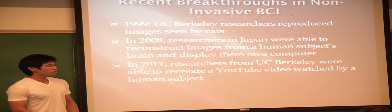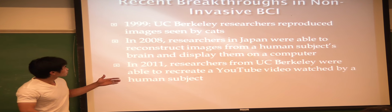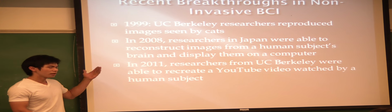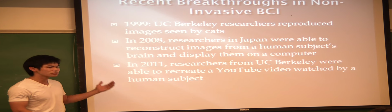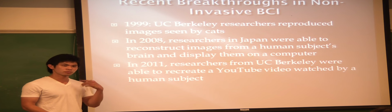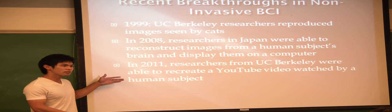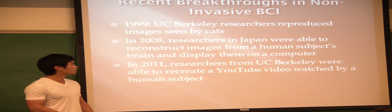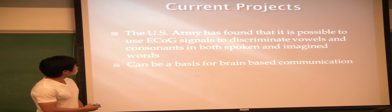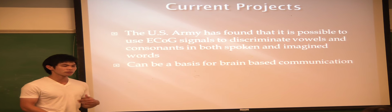All right, so let's go a bit beyond the scope of medical applications. Let's talk about recent breakthroughs, such as UC Berkeley and Japan have found out that they can actually use BCIs in a non-invasive way to recreate images from someone's brain. So they showed someone, for instance, a YouTube video, and then they were able to piece together second by second what the video was. The US Army has found that it's possible to take electrocorticographic signals to discriminate between the vowels and consonants of speech.